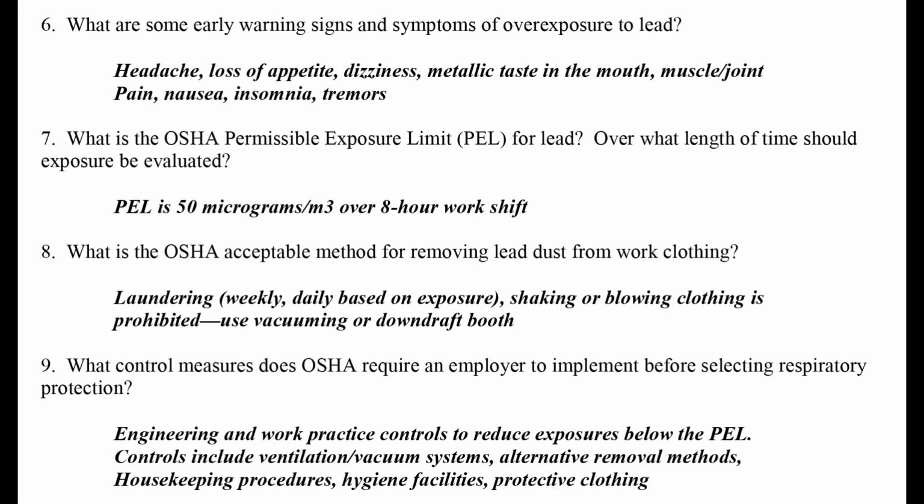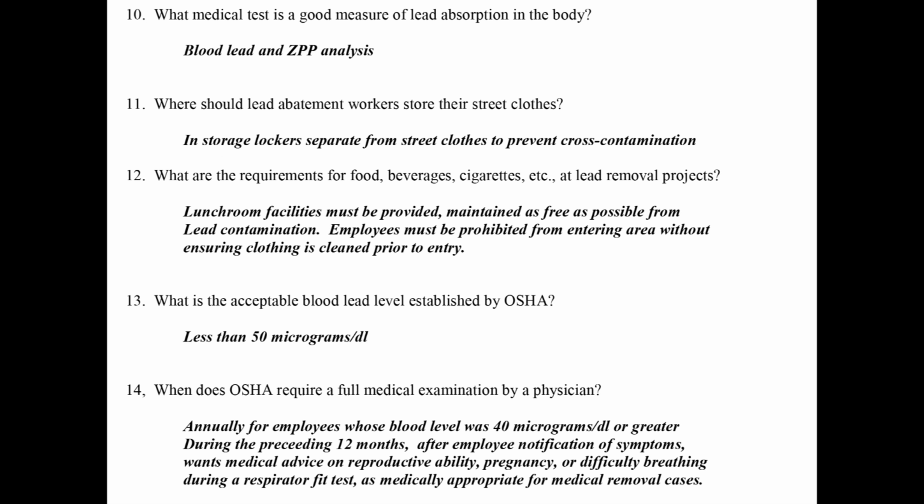Number 9. What control measures does OSHA require an employer to implement before selecting the respiratory protection? Engineering and work practice controls to reduce exposure below the PEL. Controls include ventilation, vacuum systems, alternative removal methods, housekeeping procedures, hygiene facilities, protective clothing. Number 10. What medical test is a good measure of lead absorption in the body? Blood lead and ZPP analysis.